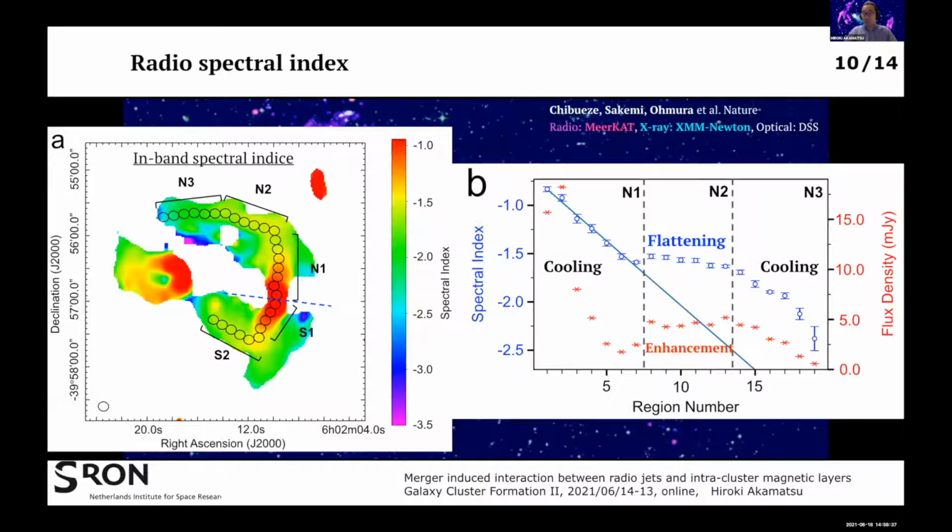Thanks to the wide frequency coverage of MeerKAT, we could derive an in-band spectral index. They have about 800 megahertz coverage, or maybe, sorry, 900 megahertz, and we can divide it into frequency bands and calculate the spectral index from one observation. The left-hand side shows the spectral index 2D map, and let's concentrate on the north part, which is clearer. On the right-hand side, we show the spectral index and also the flux density in red.